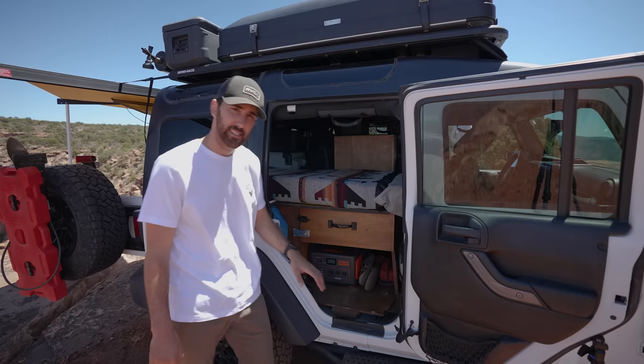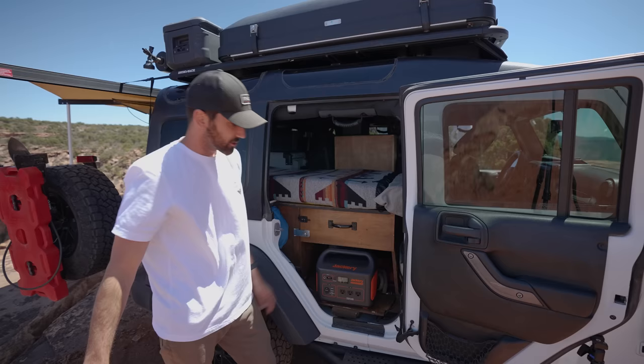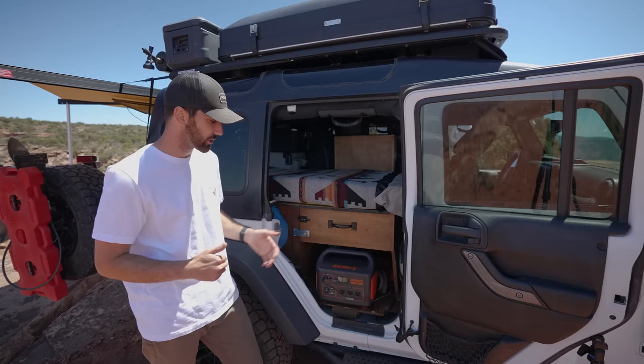Down below underneath this is just a little bit of camping equipment, some chargers for all my camera gear, and then I've got the Jackery 1000. So this hooks up directly from here, which runs up the Jeep to the solar panel up top. This just hooks in. I know a lot of people do a whole solar setup where they have an inverter and all that crazy stuff. For me, this is just much more convenient. I don't need a couple thousand watts. 1,000 watt is more than enough for me, and I've been loving the Jackery so far.